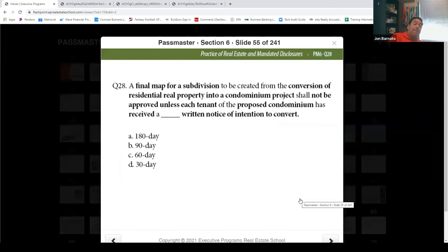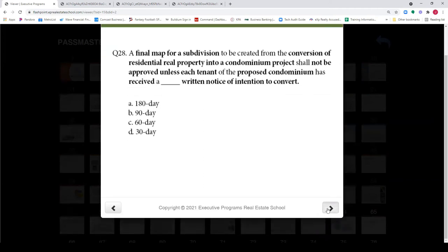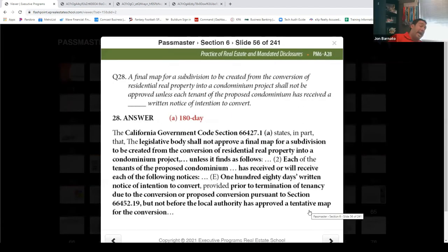A final map for a subdivision created from the conversion of a residential real property into a condominium project shall not be approved unless each tenant of the proposed condominium has received a blank written notice of intention to convert. B. Yeah, B. It is A, 180. You're like, what?